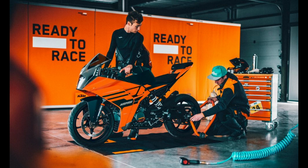The powering of the KTM RC125 remains the same at 124.7cc liquid-cooled engine generating 14.34 bhp and 12 Nm of torque. And it also has a 6-speed gearbox.